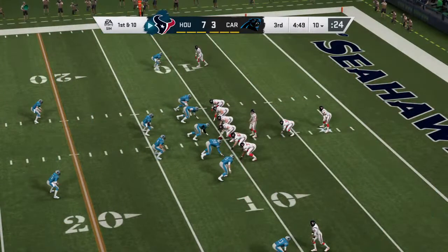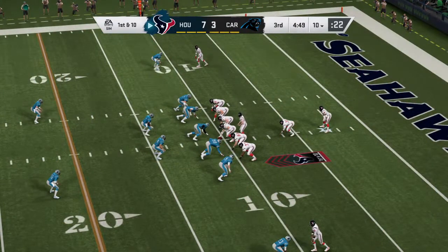Come on, set. 10 logo. I can't believe they let you play. I can't believe they even let you play. Ready, go.